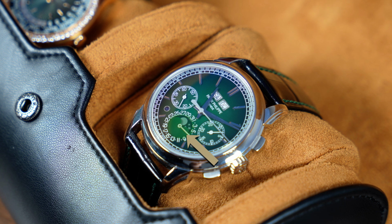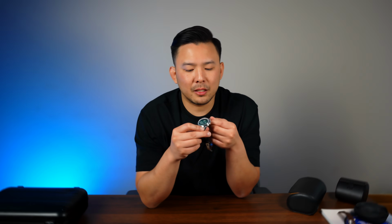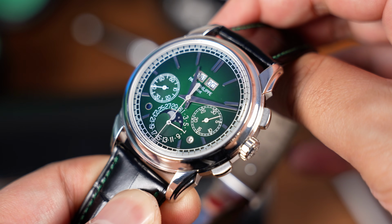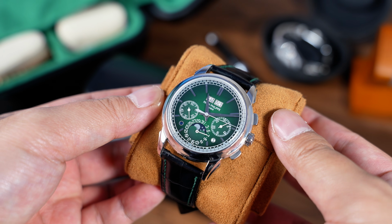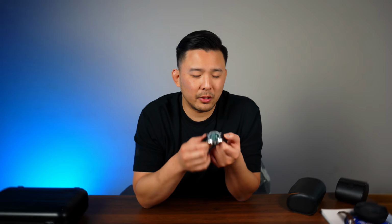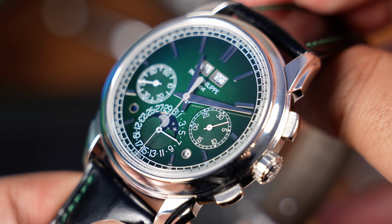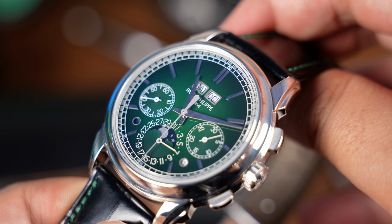You also have moon phase, date, and a day and night indicator as well as a leap year indicator, right? So if you look at the bottom right-hand side here, you can see there's a little number, like 1, 2, 3, 4. It is a 12.4mm watch, but like I said, it does feel a lot thinner than it is. If you want a dress watch and you want to splash a little bit of cash, this is it, right? The green on this watch really does make a complicated, historical, older watch feel very young and very modern, right?